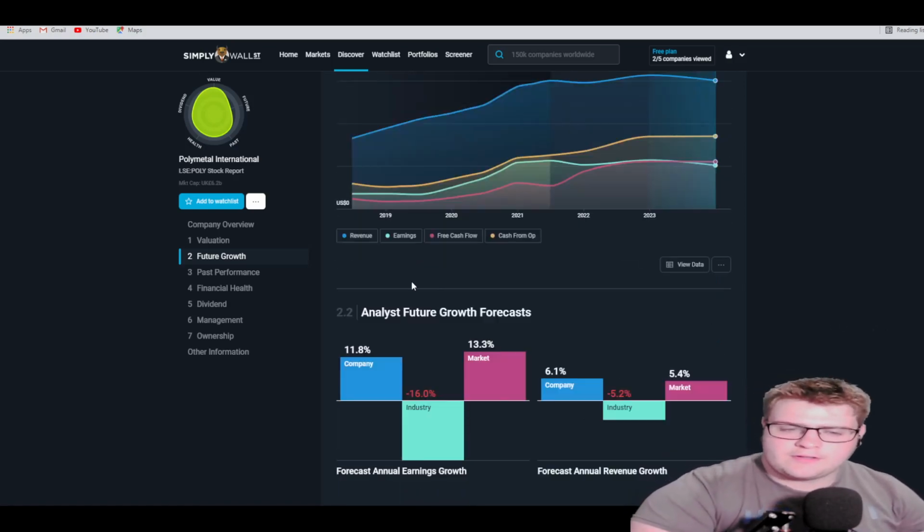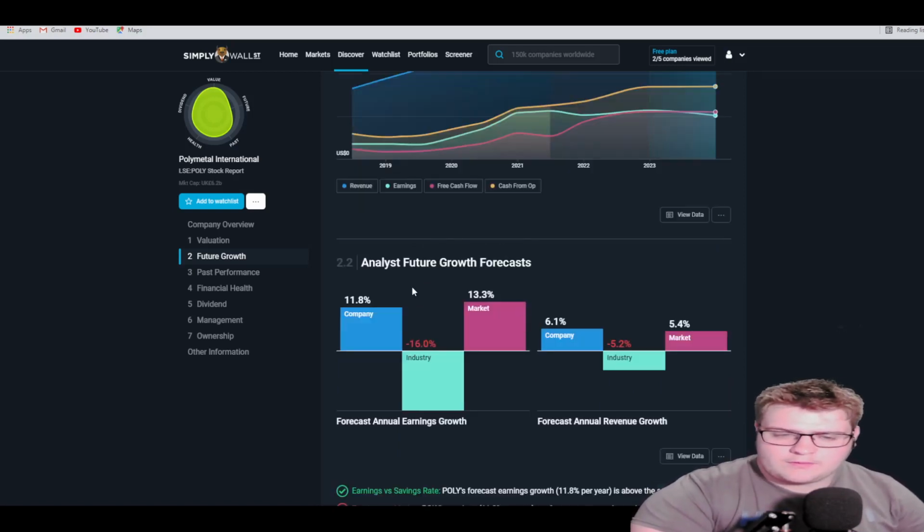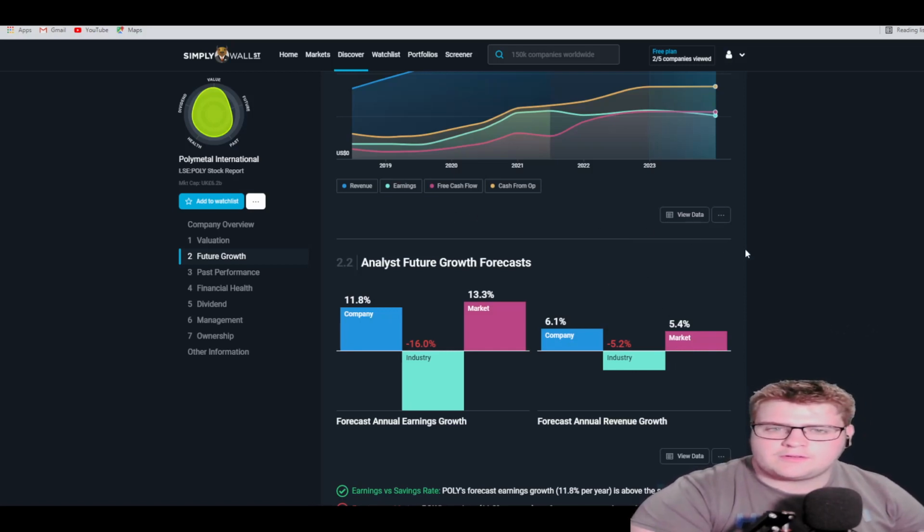You can see down here analyst future growth. So the company is predicted to be up here 11.8, and the industry is predicted to be declining at 16, with the market at 13.3. That's the annual earnings growth. Annual revenue growth, the company is predicted to be better than the industry and apparently beating the market. It's really hard to predict certain things like this though, so it's kind of just better to focus on its balance sheet of its revenues and whatnot.